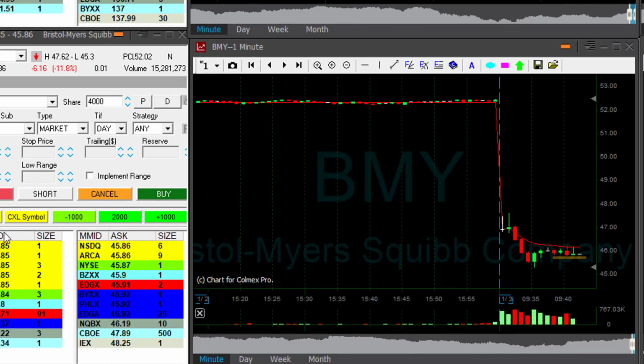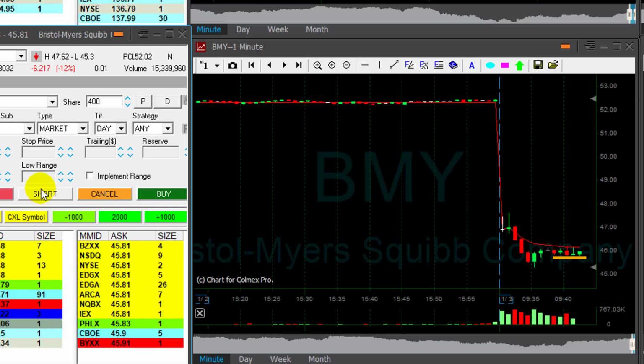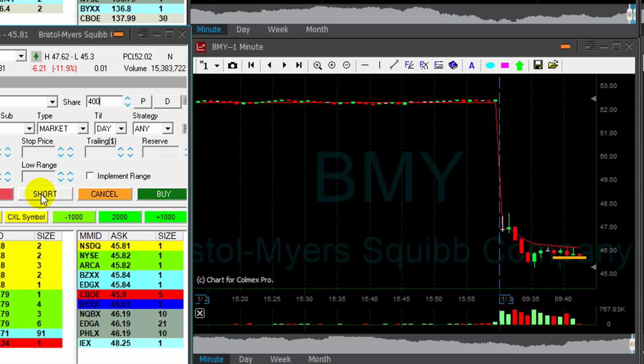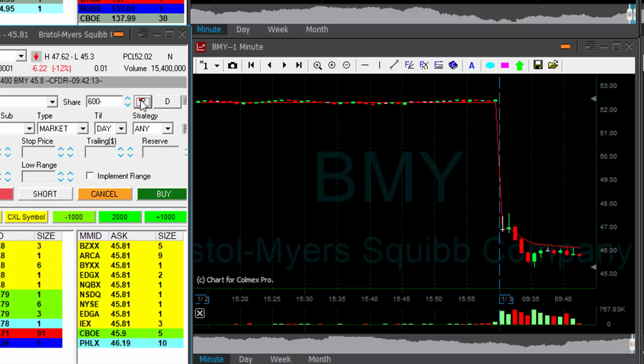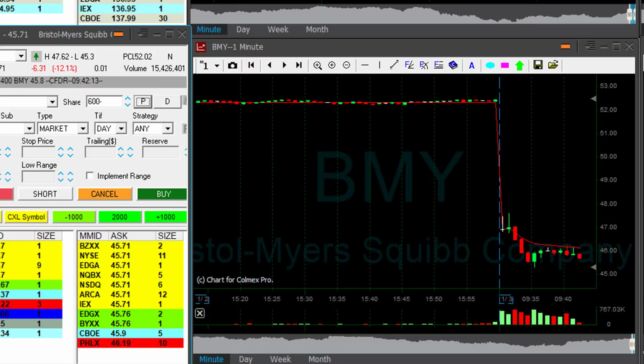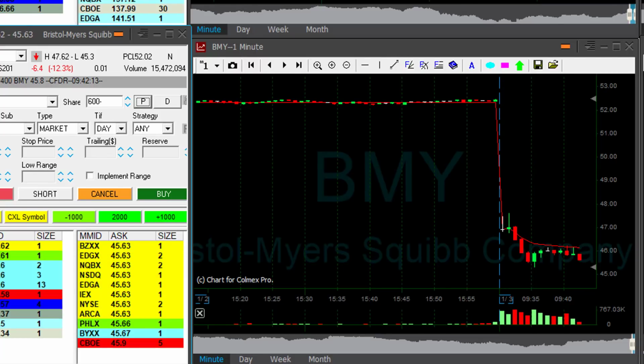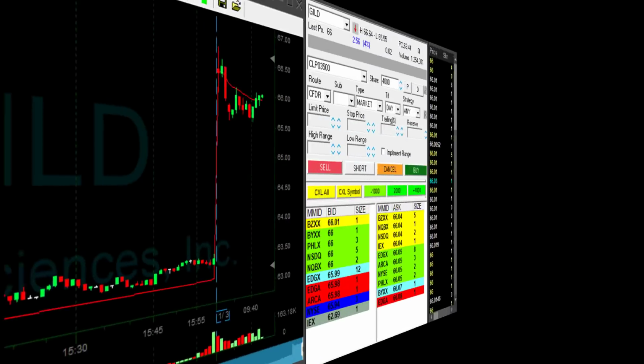BMY looks like it's trying to make another leg down. I'm about to short another 400 shares as it moves down under this consolidation. So BMY looks good for adding, now 400 shares. When I add to a winning trade, I always add very small size. I don't want to have a bad trade after a good trade and go back to red.